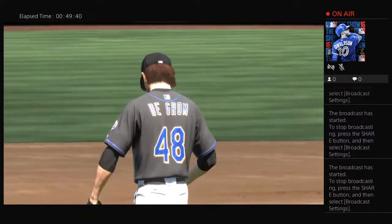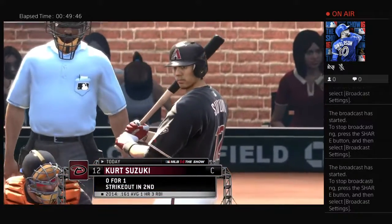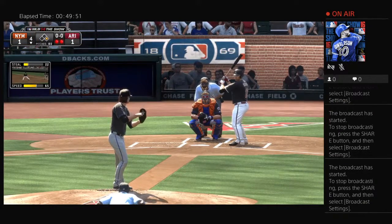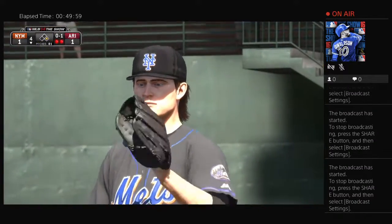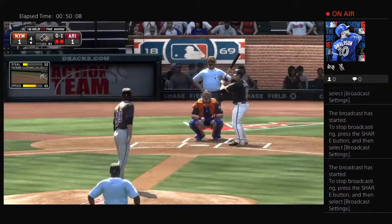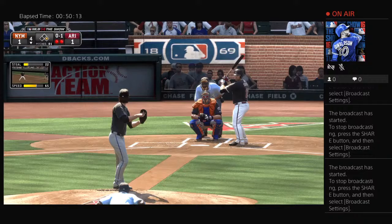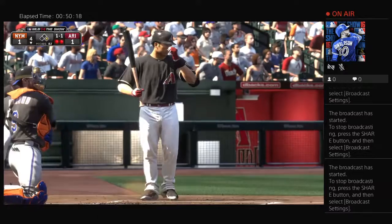Now batting, catcher, Kurt Suzuki will dig in now, hoping to perhaps make him pay for the 2-out walk. And a fastball's in there for strike 1. No ball. 1 strike. Wait for the pitch. Now a fastball off the plate away, a ball and a strike.